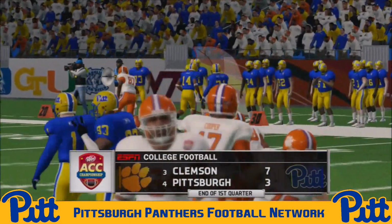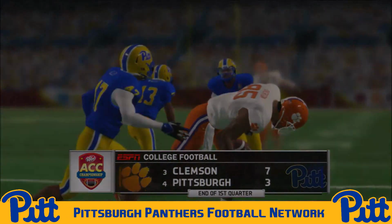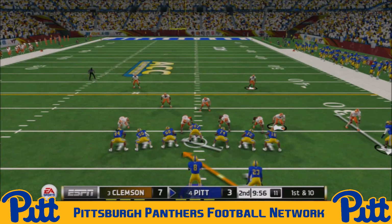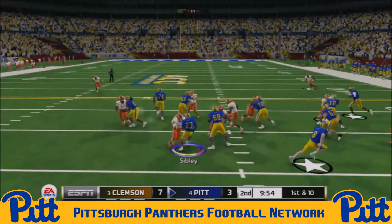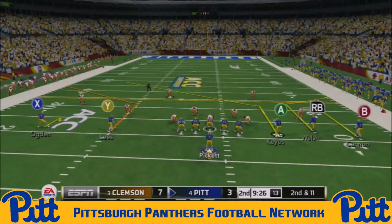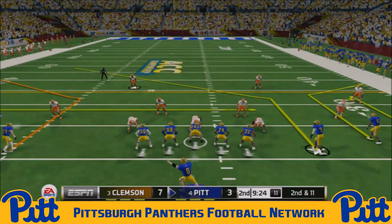Pitt will take over following a Clemson punt here. End of the first quarter, Tigers 7, Panthers 3. So Kenny Pickett leads the Panther offense back on the field, trailing by 4 as we get the second quarter underway. He's going to hand off to Todd Sibley, and he is going to be smoked in the backfield. Loss of 1 there. 2nd and 11 now for Pitt.